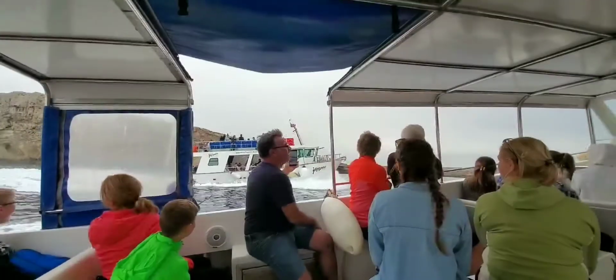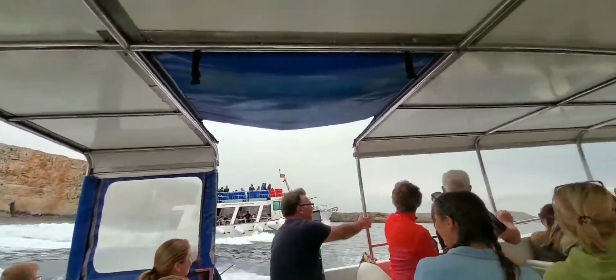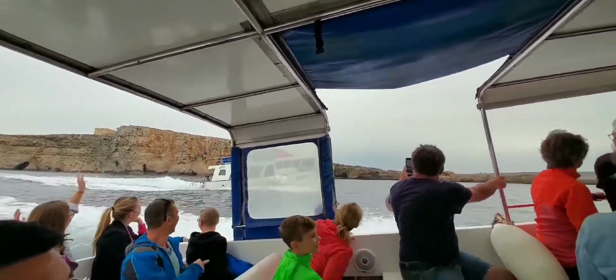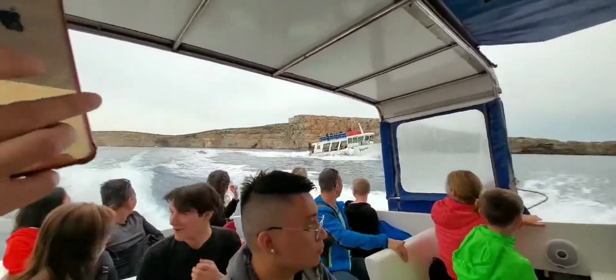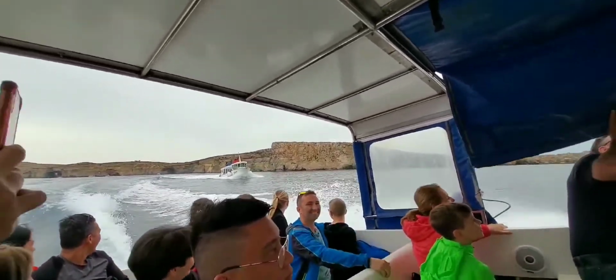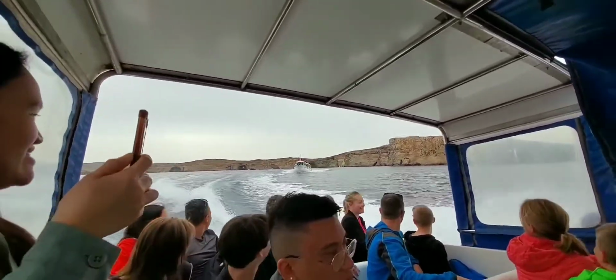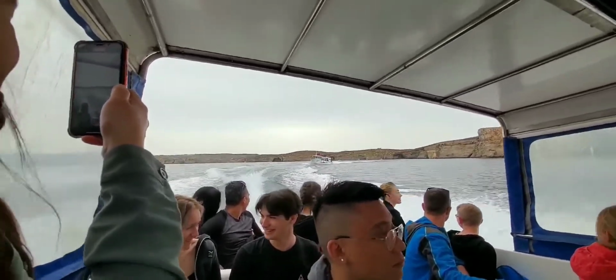We have here another boat wanting to race from our boat. Let's see who's the winner, guys. My friend is not enjoying the ride. I don't know, maybe he is scared or what.